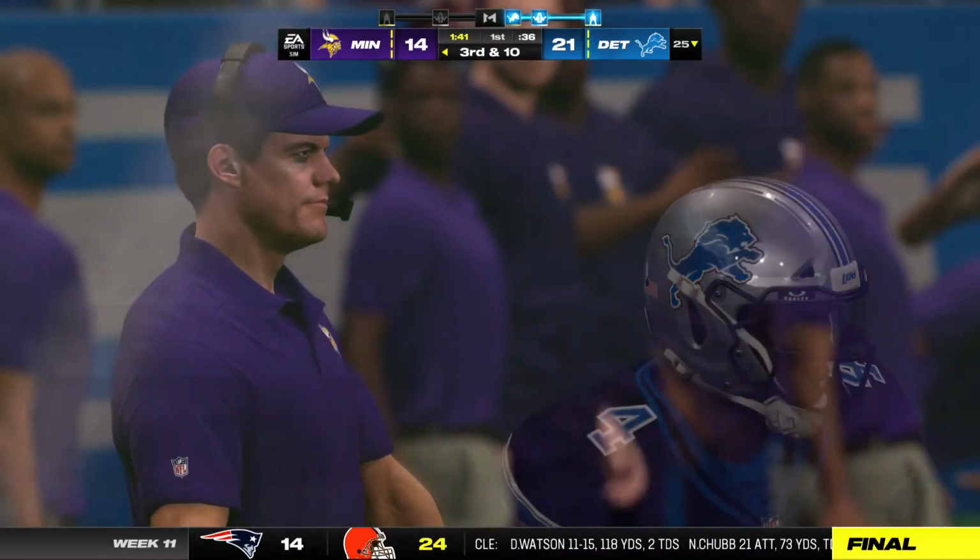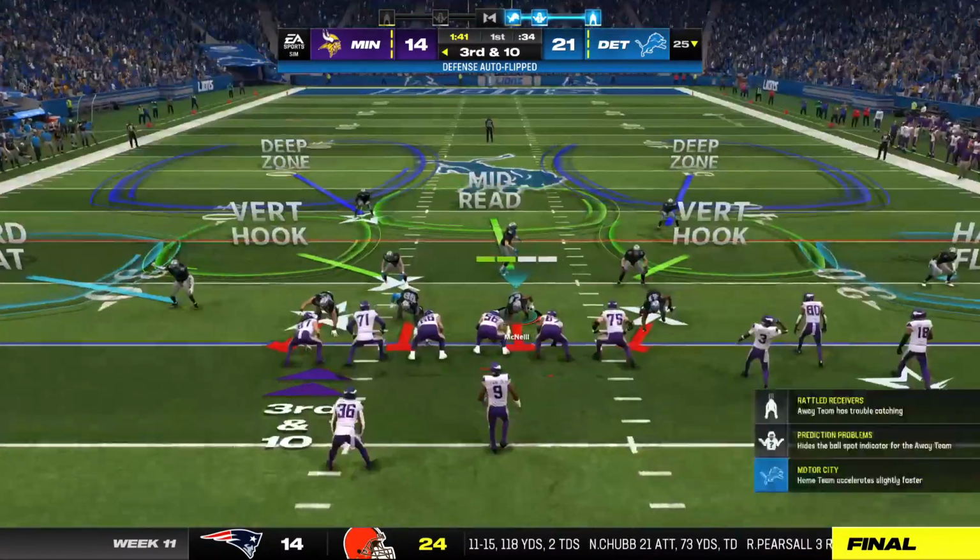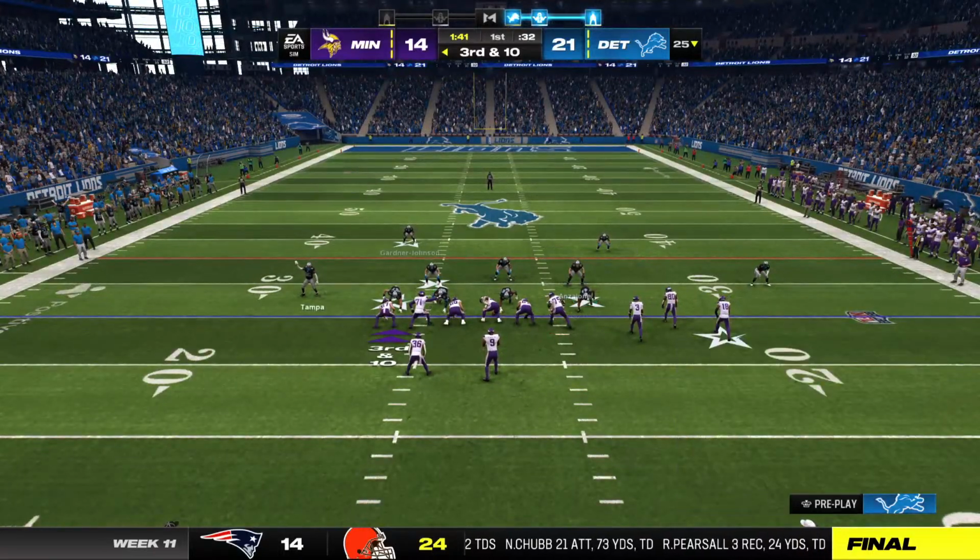A second down pass play there, but it's incomplete. Now they face a 3rd and 10 after back-to-back incompletions.